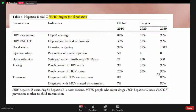And WHO has a suggestion that we should have a target for elimination of HCV and HBV. It is similar to HIV. For HIV we had a 90% target, but also for HBV and HCV we hold a target for testing of about 90%, not in the year 2020 but the year 2030. And for the treatment, we meet the target of 80%. And that is for the general population.